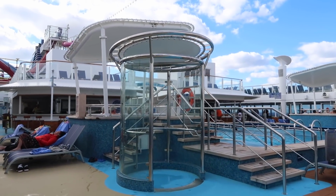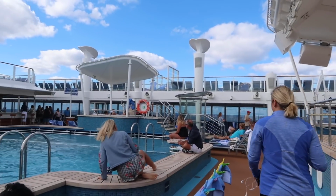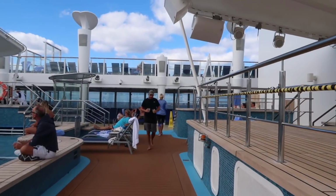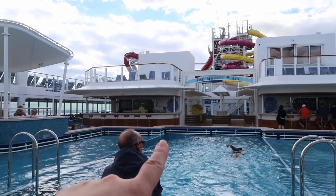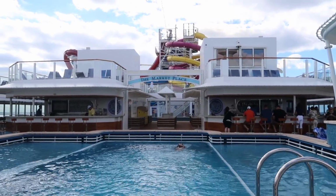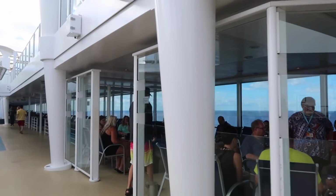Okay, so the main Lido Pool is here. And there's a stage, they'll have live music. And then count them, 1, 2, 3, 4 hot tubs. All right, and from here you can see there is the Waves Bar number 1 and Waves Bar number 2. And then through the center is called the Marketplace, and they'll have shops set up in there. Of course, more seating over here. This is the smoking section for you smokers. This is where it is.